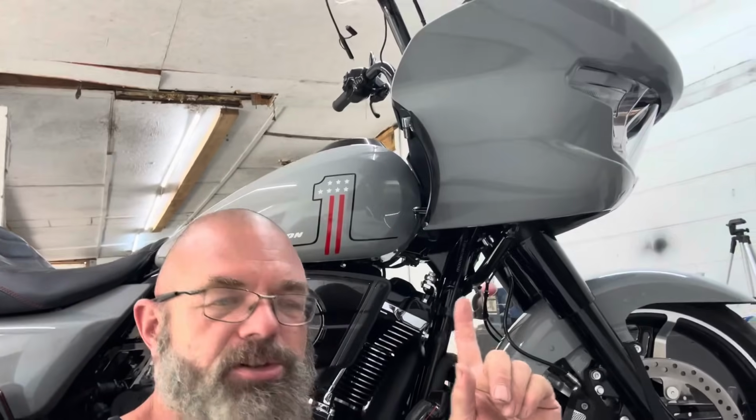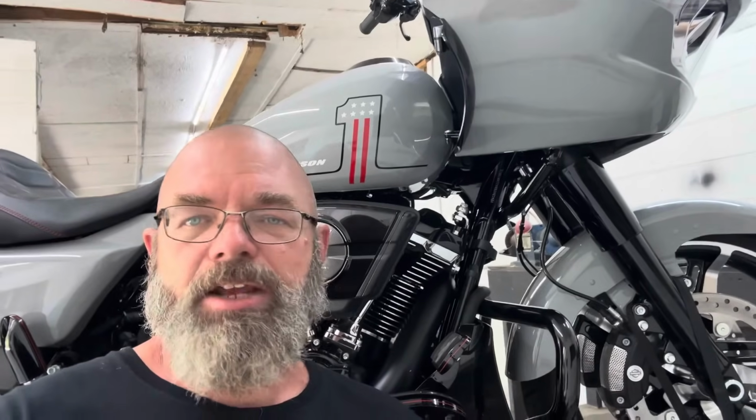Handlebars, we're gonna have to change those. You guys know I adjusted them the day after I bought the motorcycle. I cut the pin off and I rotated them forward, and it is much better than the way it was when I got it, but it's still not right. So handlebars and seat are probably gonna be one of the first things I do, and then we're gonna work on suspension. This suspension is great.